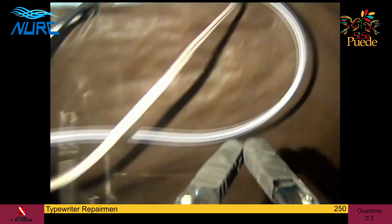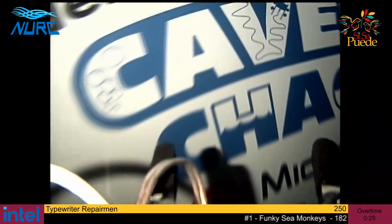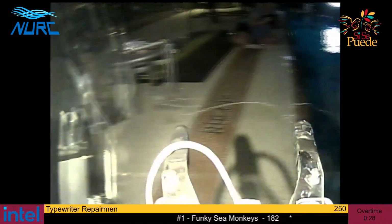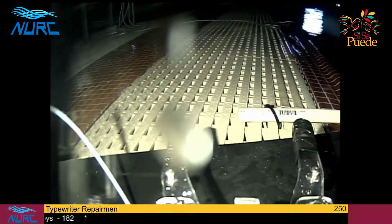Trying to clear their tether, which has been caught on the wall there of the cavern. Now, a rescue could cost 20 penalty points, but it is also 20 points per minute above the time limit. You see the overtime counter there. They're almost back to home base here as we near the NURC sign and get rescued from the pool and end their mission. We're going to allow them some time to pick up from their very exciting mission we saw here on the field. We're going to watch some content, and then we will hand it over to an interview.